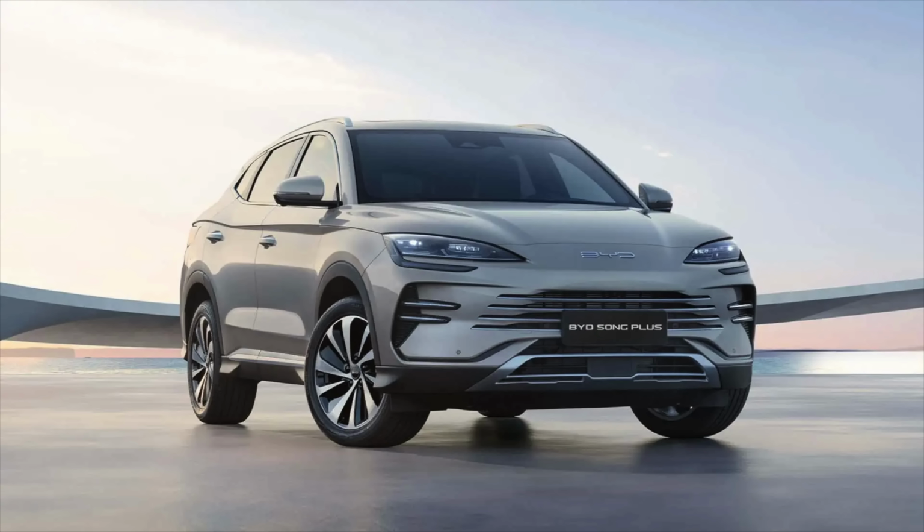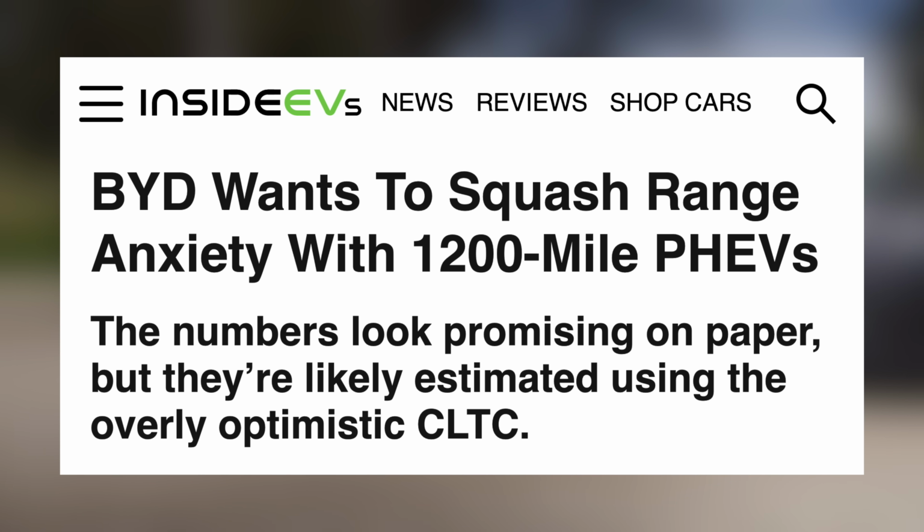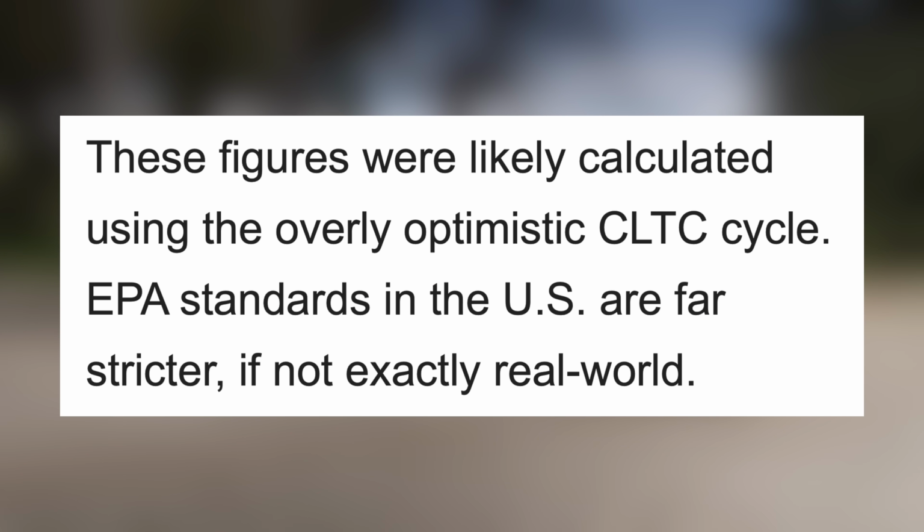Part of BYD's dominance comes with their ability to make cheap EVs, but another piece comes with their PHEVs. Their 5th generation hybrid platform could soon deliver a vehicle with a range over 1,200 miles. Of course, this isn't purely electric range, and that would likely be quite a bit less when comparing to an EPA cycle, but this is part of their strategy.